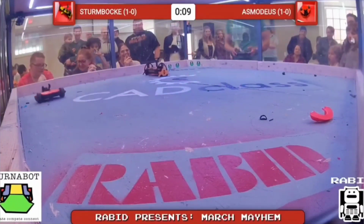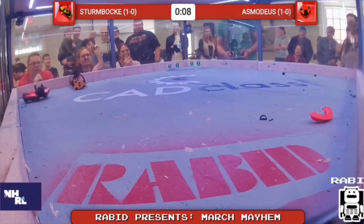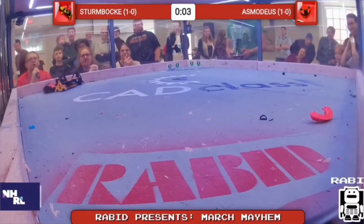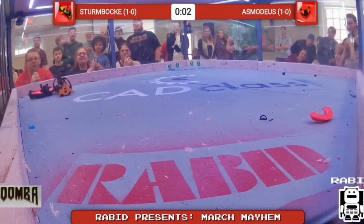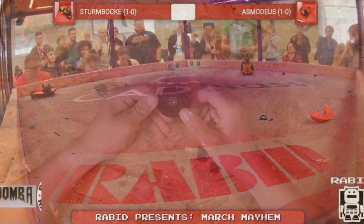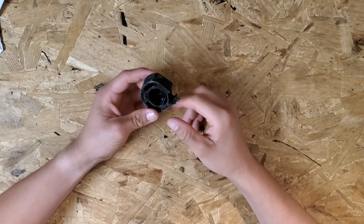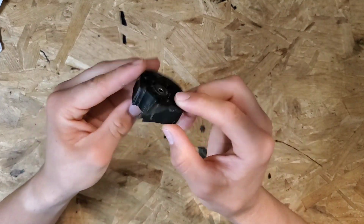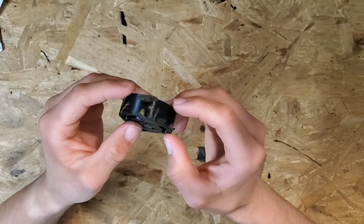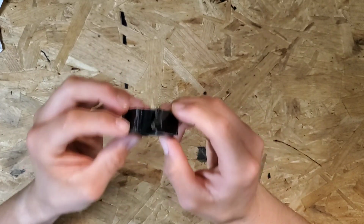And then with about 10 seconds left in the fight, I turn the weapon on, he spins his weapon up, and each of us just tries to attack each other and cause as much damage as we can. Anyways, I end up winning that fight by judge's decision. So here's the weapon from Asmodeus. As you can see, I was able to take that tooth completely off and basically disable his weapon that way.